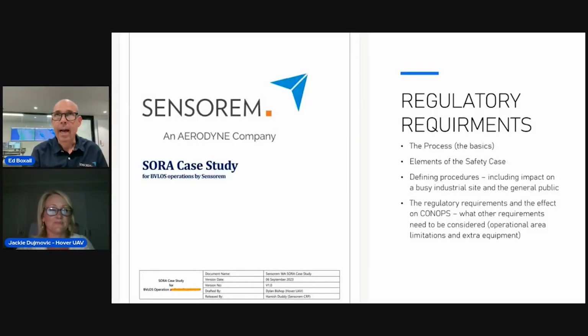And I think it's important to understand that a regulator, particularly in Australia, and I'm sure in other places around the world, they're still learning as well. Often they're learning from people like Sensorum and Hover. They're learning all of these things and gathering data, but they're taking a cautious approach to start with. So I think it's just about being sensible and saying, what do we really want to achieve here?